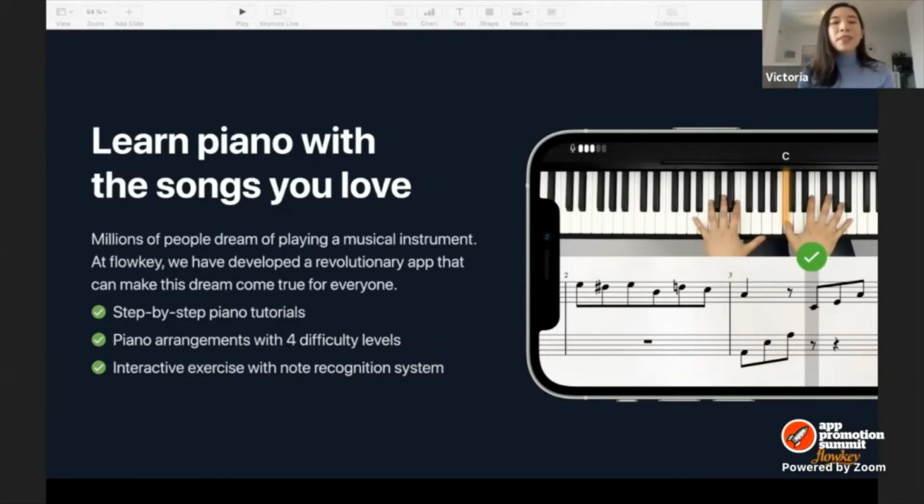So our goal here is to create a better, easier way for everyone to be able to learn. In the app, we have interactive step-by-step piano tutorials, and we also offer piano arrangements in 4 different difficulty levels. So even for beginners, it is easy to find the music they want to learn, and it will fit their level. On top of that, we use a note recognition system to listen to what our users are playing. The app will move forward, check if you are playing it right, and wait for you if you play a wrong note.